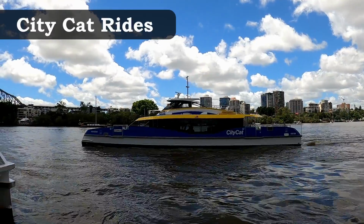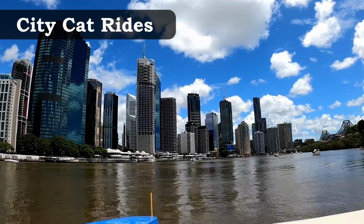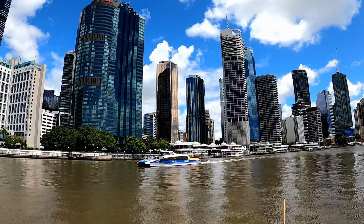Your city catamaran ride is not only public transport throughout the city, but also a brilliant viewpoint for touring around the city. Not only that, but it's a cheap, romantic setting to watch the skyline and city lights, and a great way to end a perfect date night.